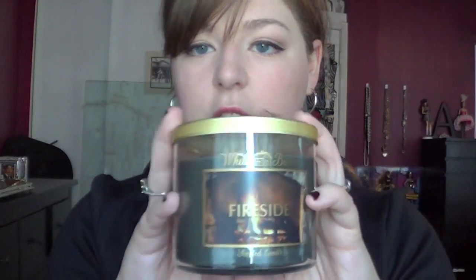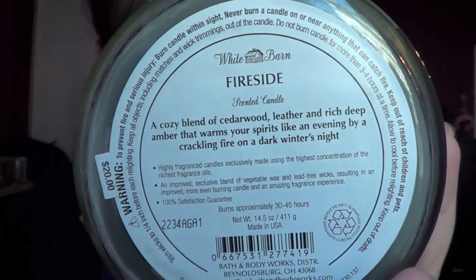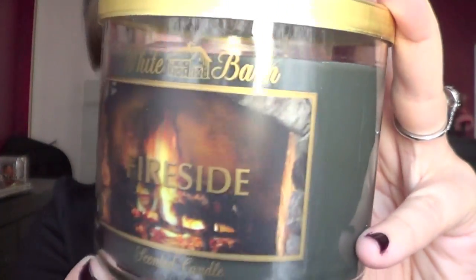All right. So first one I got was Fireside. This one I'm definitely keeping. This one I love. And it says, a cozy blend of cedarwood, leather, and rich deep amber that warms your spirits like an evening by a crackling fire on a dark winter's night. So you can see that right there. And the picture here is like a fireside.